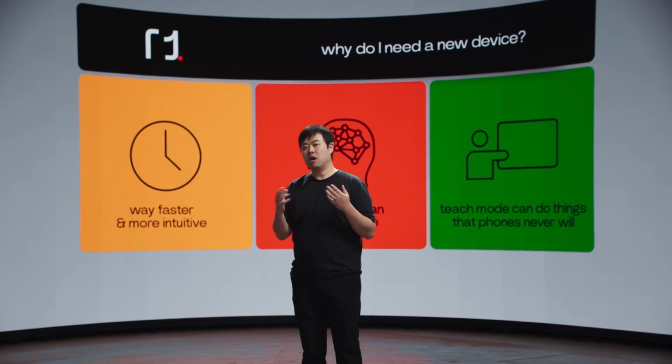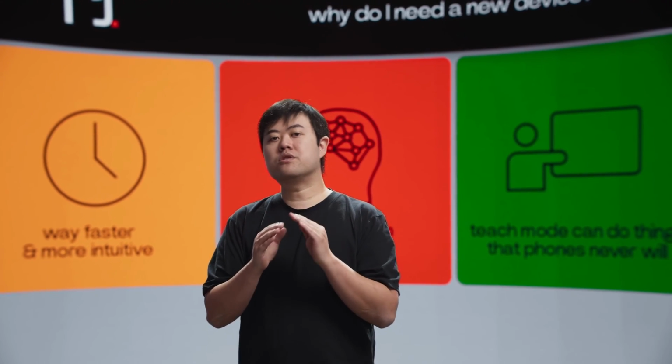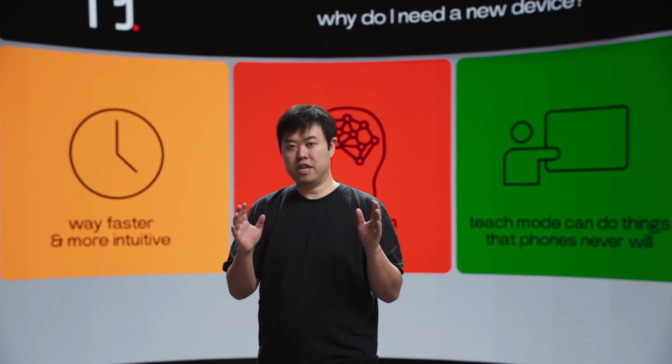With LAM fast evolving, my R1 will eventually help me to do things that can never be achieved on an app-based phone. Speaking of the current app-based phones, the first question we ask about ourselves is, why would I need a new device if I already have a $1,000 iPhone? My iPhone can't do any of this at all. We do not build Rabbit R1 to replace your phone. It's just a different generation of devices.